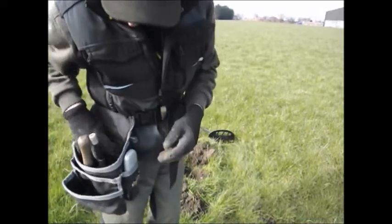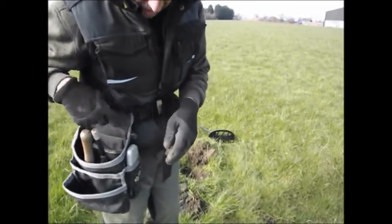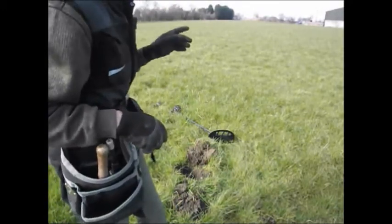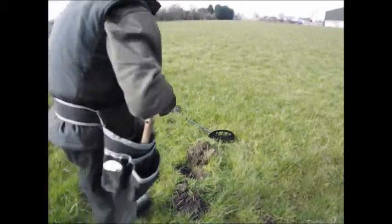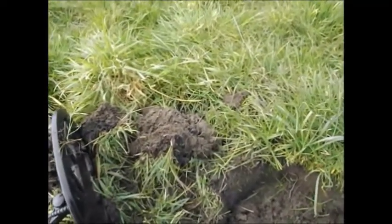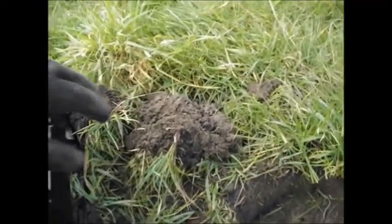Try not to lose it. Oh, don't go in. No, it's alright, it's gone in there. Right, we'll fill the hole and check it again, and we will try and get some lunch again. Well, I'm glad I didn't do a live dig on this one. I just got that gut feeling it was going to be something rubbish, and just guess what? It is rubbish.